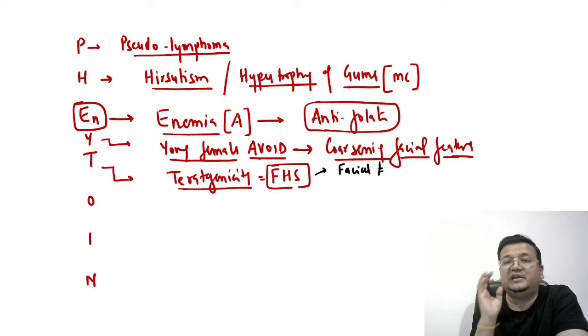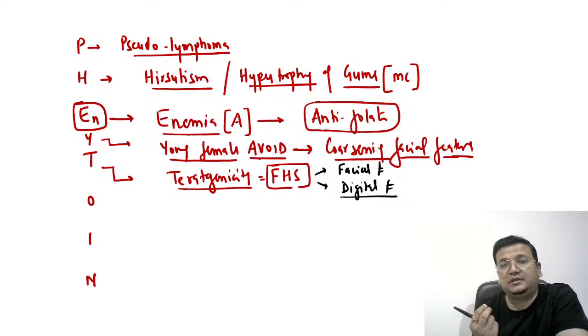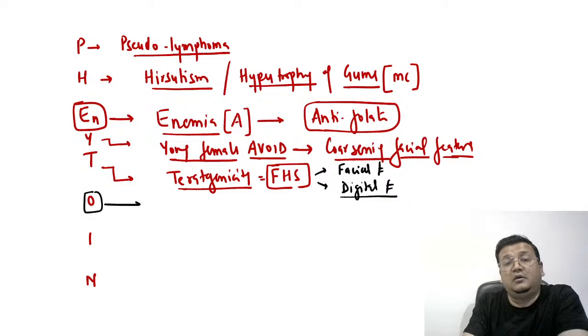Okay, mid-facial abnormality. And then you will have digital abnormality. Digital here does not refer to computer, it refers to digits. So fingers of the child or the infant are not properly formed. So facial abnormality and digital abnormality is characteristic of fetal phenytoin syndrome. O refers to, now see, O is very important. O refers to osteomalacia.